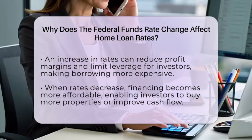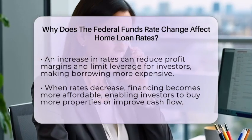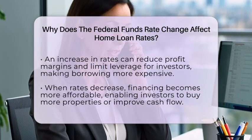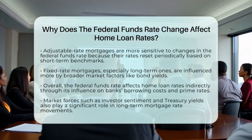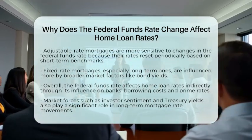Their rates reset periodically based on short-term interest rate benchmarks linked to the federal funds rate. Fixed-rate mortgages, especially those with long terms like 30 years, are influenced more by long-term market factors and bond yields. So, they might not move as quickly or directly with changes in the federal funds rate.